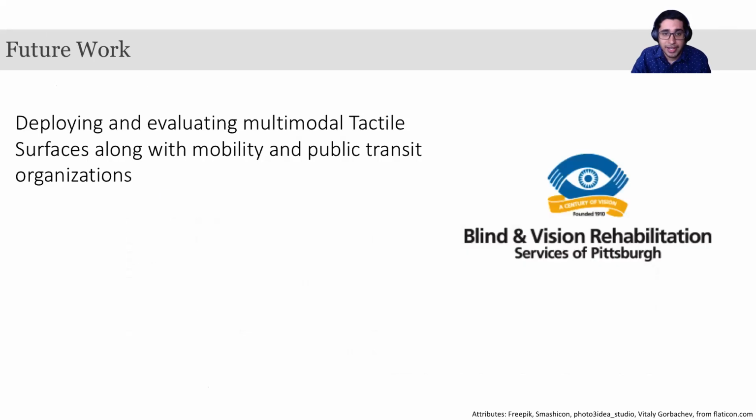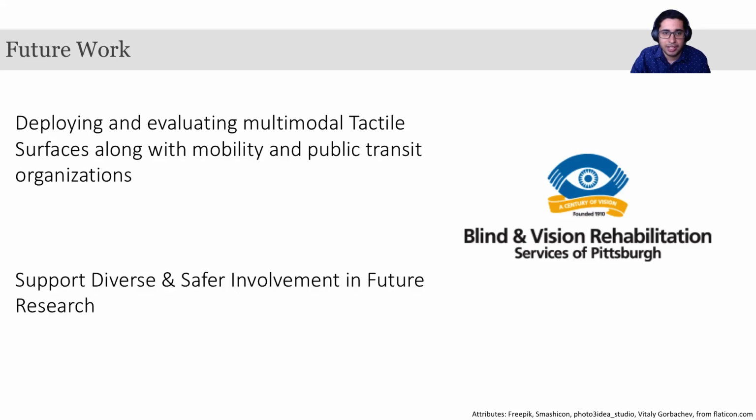In the future, we are very excited about this work, and we are actively working along with our partners towards deploying and evaluating our multimodal tactile surfaces in real-world settings. We would like to encourage a safer and a diverse set of participants as well, especially from the deaf and blind community who rely even more on tactile feedback and might benefit from increased consistency in texture.